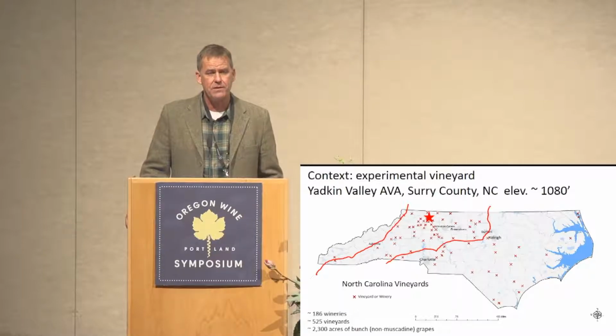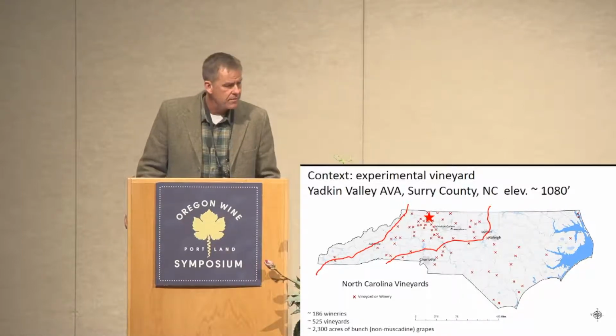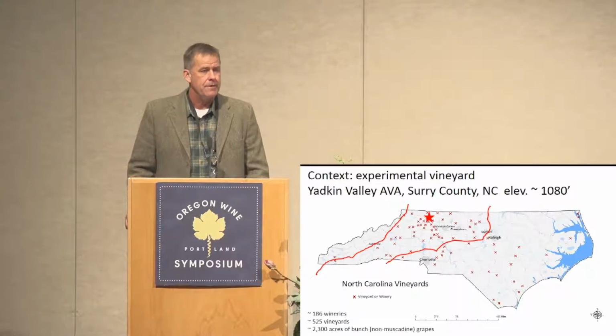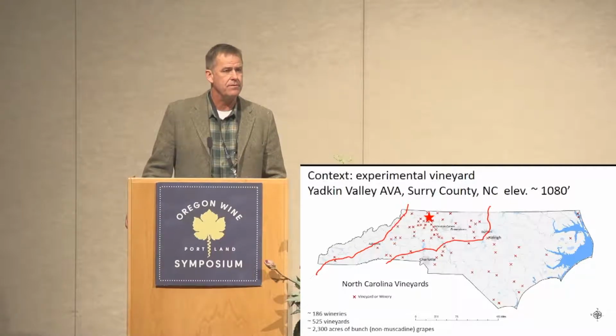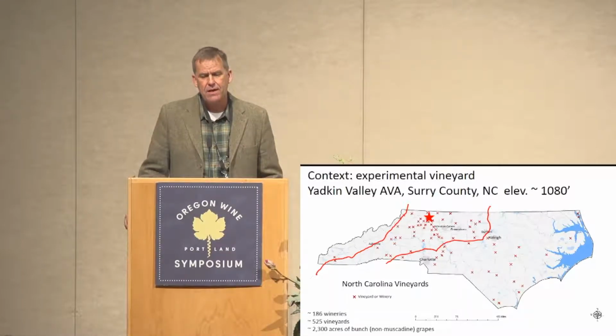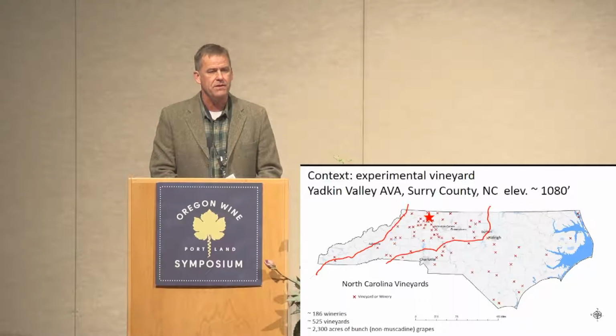Where this experiment took place is represented by that star, at a place called Shelton Vineyards. It encompasses about 100 acres of vinifera. It was all vinifera planted there, and it got started in about the year 1999. North Carolina has about 186 wineries, probably closer to 200 bonded wineries now. And it has about 500 vineyards and about 2,500 acres of vinifera grapes altogether. Just as a point of context, the muscadine industry is pretty big there. There's one producer that bottles over 1 million cases a year of muscadine wine.